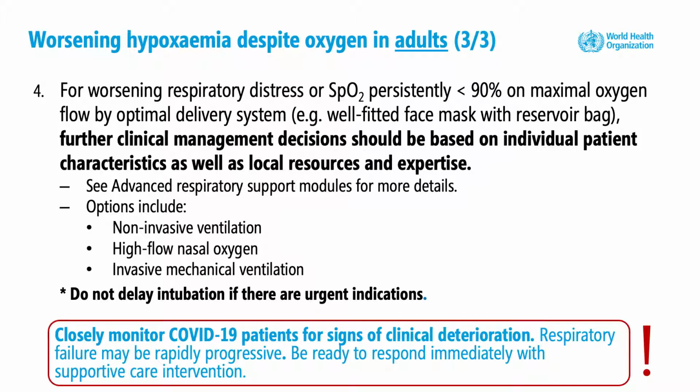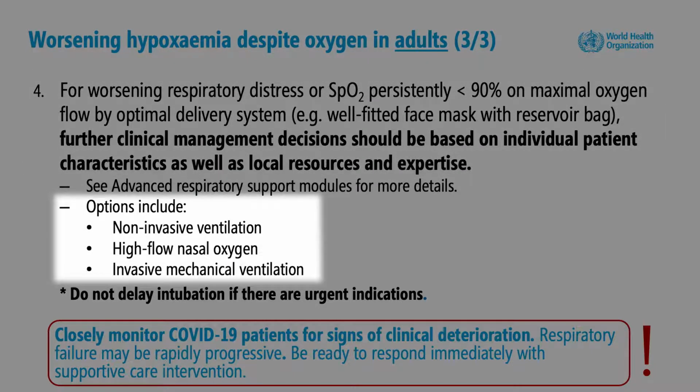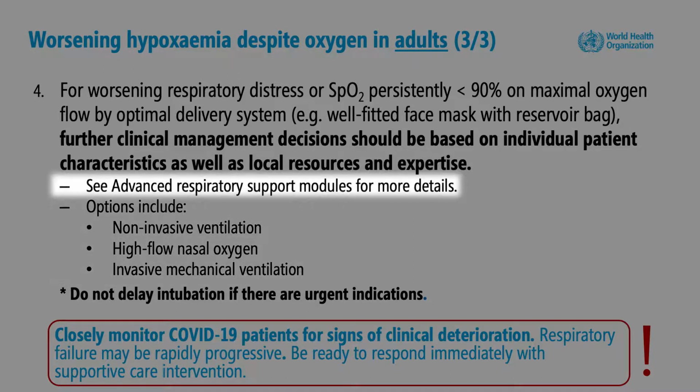If despite all these considerations the patient continues to have worsening respiratory distress and the SpO2 is persistently below 90% on maximal oxygen flow by optimal delivery system, fitted face mask with reservoir bag, further clinical management decisions should be based on individual patient characteristics as well as local resources and expertise. Start considering next steps, including non-invasive ventilation, high-flow nasal oxygen, or even invasive mechanical ventilation. The advanced respiratory support modules have more information on these therapies.